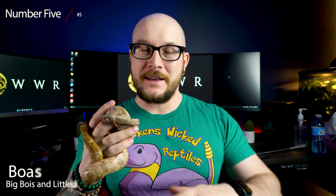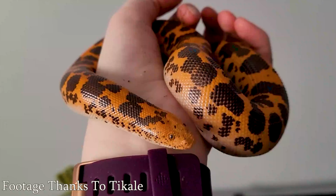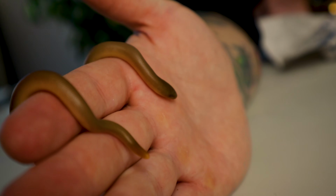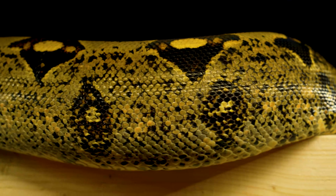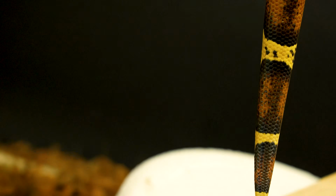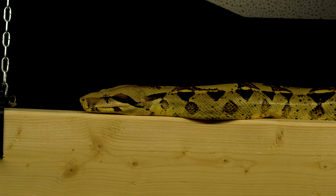Let's start off with number 5, boas. Now we could include things like sand boas or rosy boas or rubber boas, things that are not really in this family. But what I'm talking about are Central and South American boas. So these are BIs, boa imperators, and boa constrictors, formerly known as boa constrictor imperator and boa constrictor constrictor. Regardless, I'm just talking about the snakes that you would think of if I said boa.